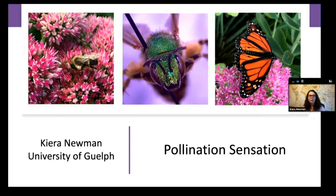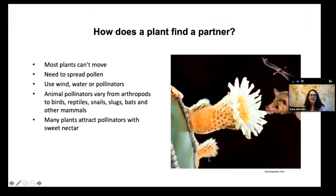And on the right, of course, we have a monarch butterfly, which I've done research with in the past, and most of us know some of the story behind the monarch. I'll be talking a little bit more about that in the context of my research as we go through the slides. So I'd like to start by talking about why pollination is important.